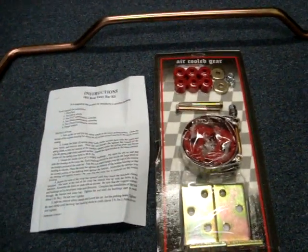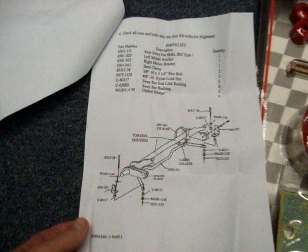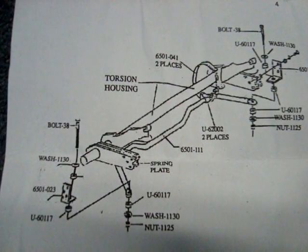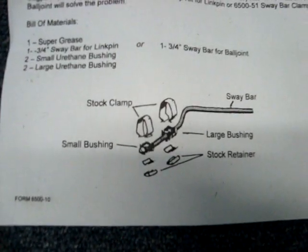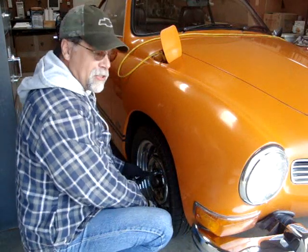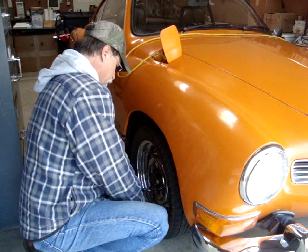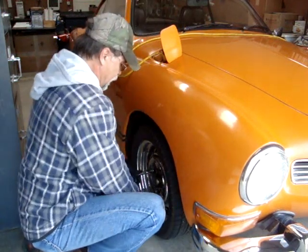Kind of give you a look at the diagram here as to how they say it goes in. We'll show you actually in the vehicle. Same way with the front. One thing I gotta say is the instructions for this are very poorly written. It's almost not worth having at all.